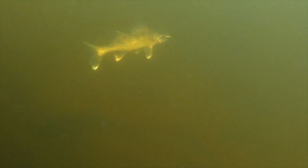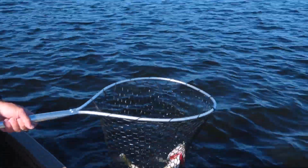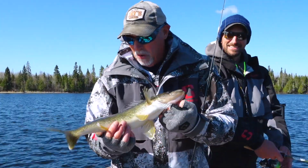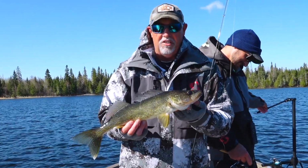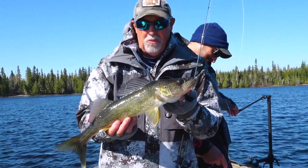Ooh, nice fish. Very nice fish. Look at that one. Nice fish. You got to have him in the net, Bryan. Get him in the net. Come on, buddy. And he's in. Oh, yes. All right. Yes. Look at that. Gorgeous walleyes. I don't know how many tens of thousands of walleyes I've caught in my life, but every one is fun, and the next one is even more fun. Boy, it's hard to beat wilderness walleye fishing.